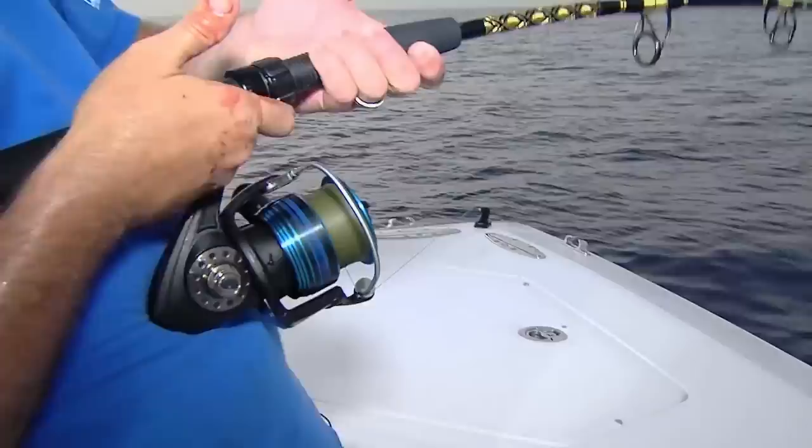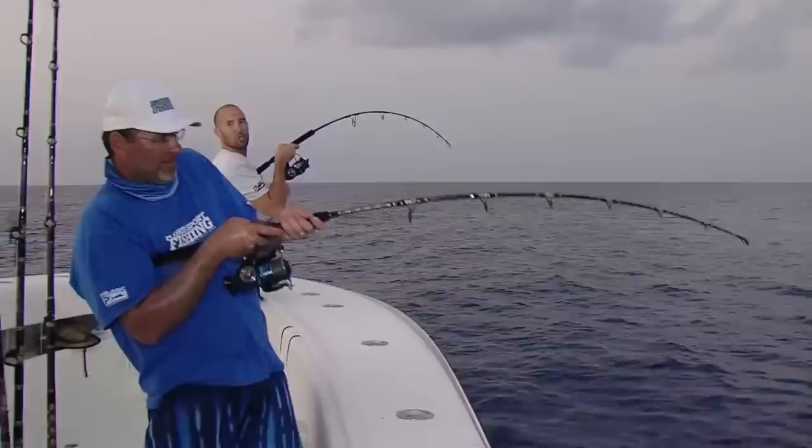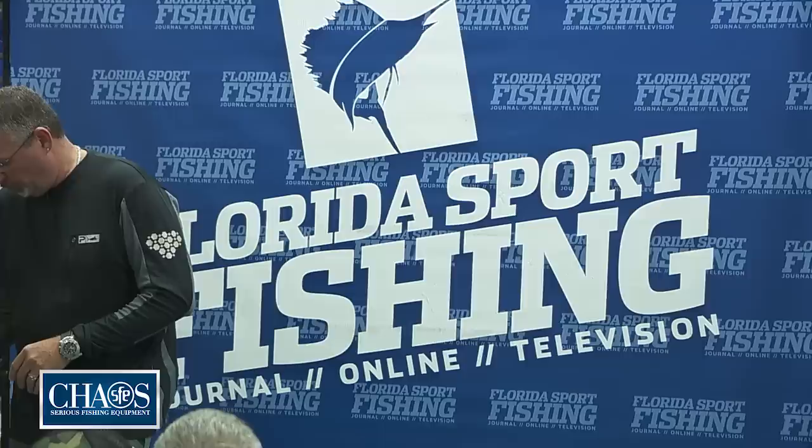Not the target species, but I'll tell you what, it feels good going back to the dock or coming home with 18 blackfin tuna in the boat or whatever, than no tuna in the boat. Because the yellowfins are not always a guarantee. The blackfins are almost always a guarantee. And they're really a close second. So make sure that you have a jigging rod ready to go for the blackfins.